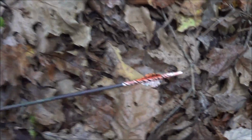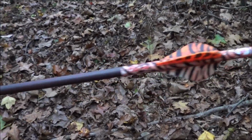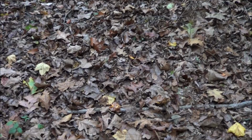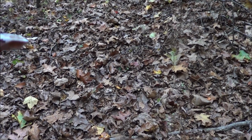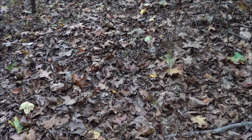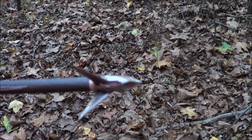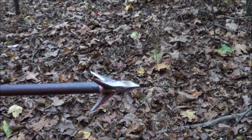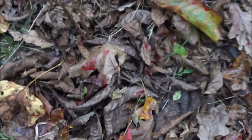Here's my arrow, and again, it turned into a red arrow. Broadhead does not have a single nick out of it. I mean, it is in perfect shape. This is just a super blood trail. Bubbles in the blood there.